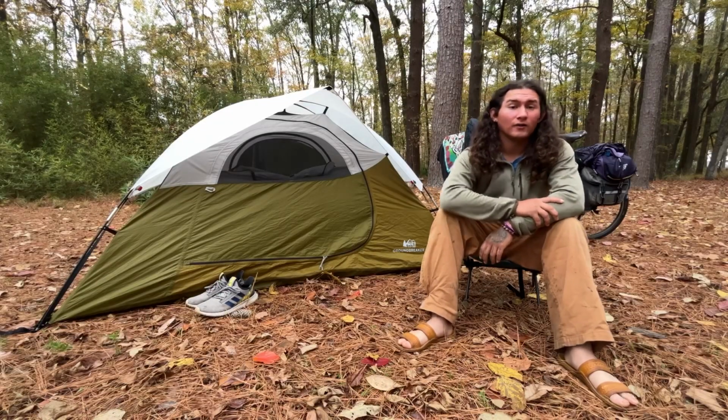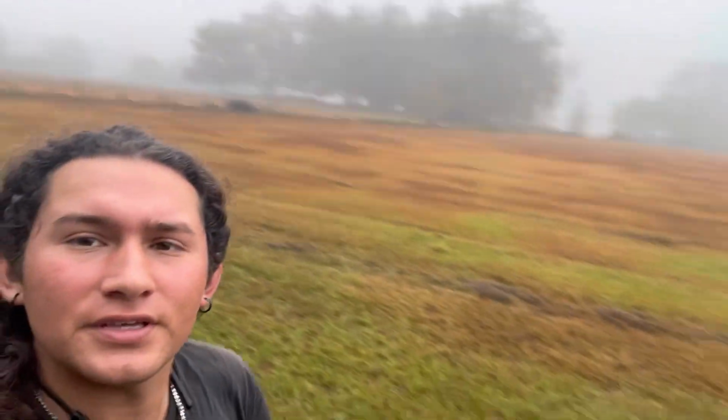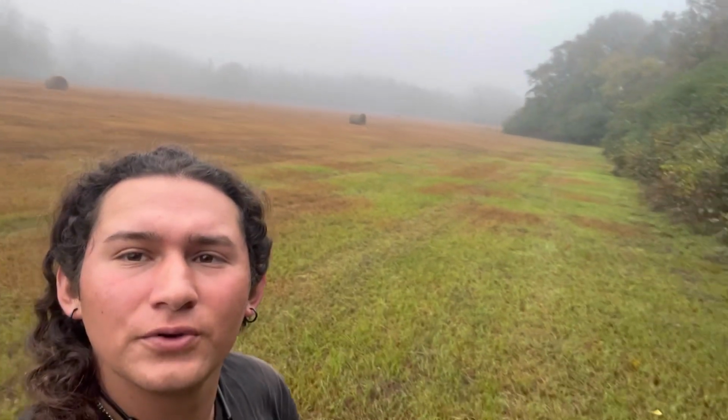I got caught in the rain. Man, what a rough night. It got dark. My headlamp was no longer useful. The rain just, I couldn't see 5 feet in front of me. So I found this field and I set up my tent desperately.